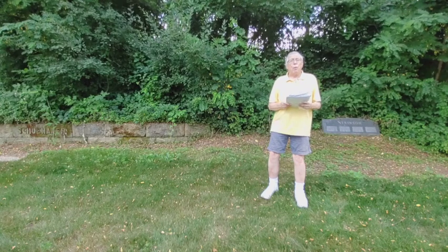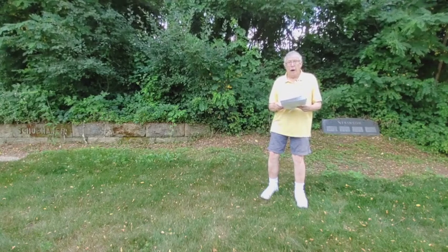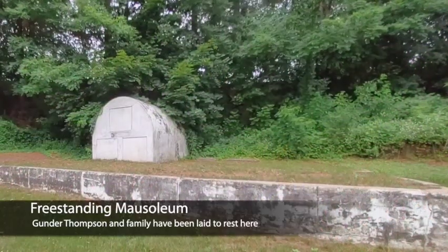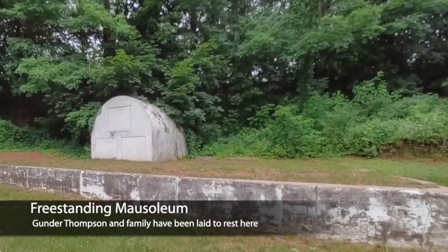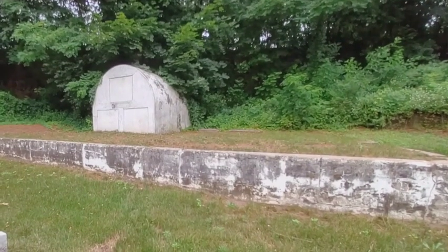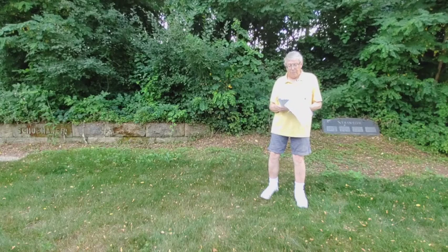There is extant one freestanding mausoleum, not embedded in the hill, which looks more like a lawn shed, where Gunder Thompson and his family are buried. This structure, I guess, dates from around 1925, when Gunder died.